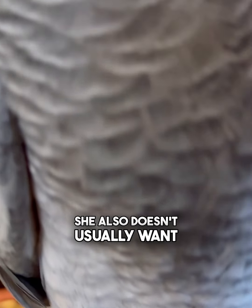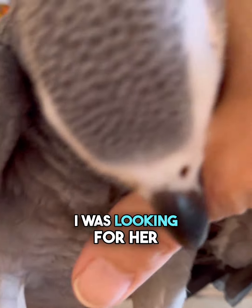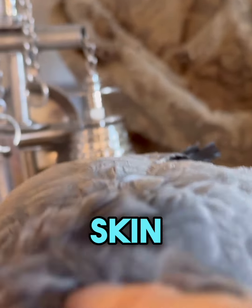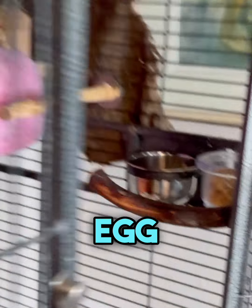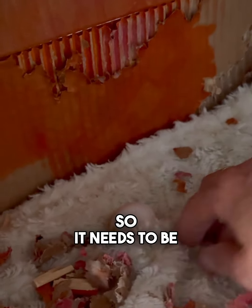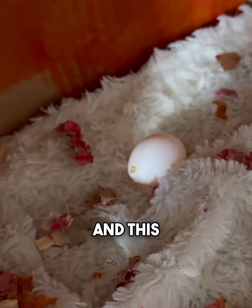She also doesn't usually want to eat. Oh, there's her brooding spot. I was looking for her brooding spot. See, it gets kind of bald there when they lay an egg because they're using the skin onto the egg to keep the egg warm. But always the number one question is, no, it's not going to hatch because she needs a boy bird. So it needs to be a boy and a girl for an egg to actually become fertilized.